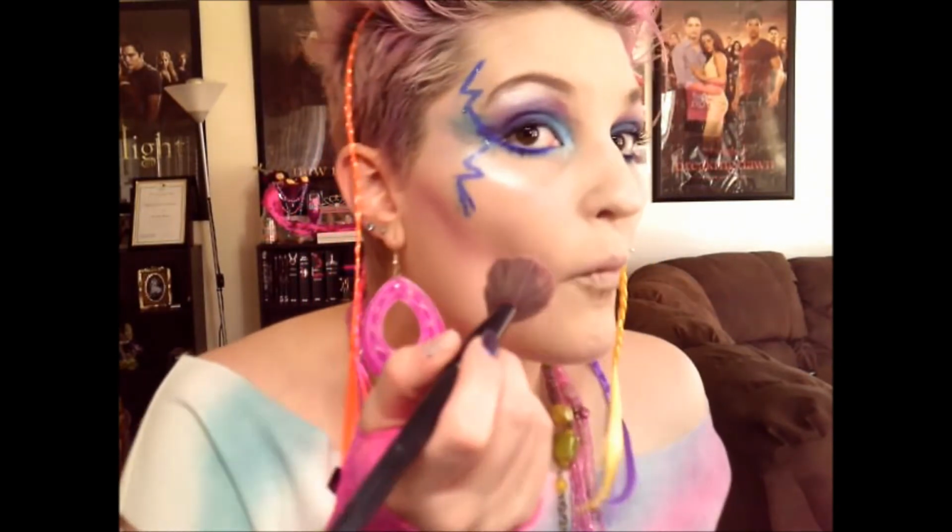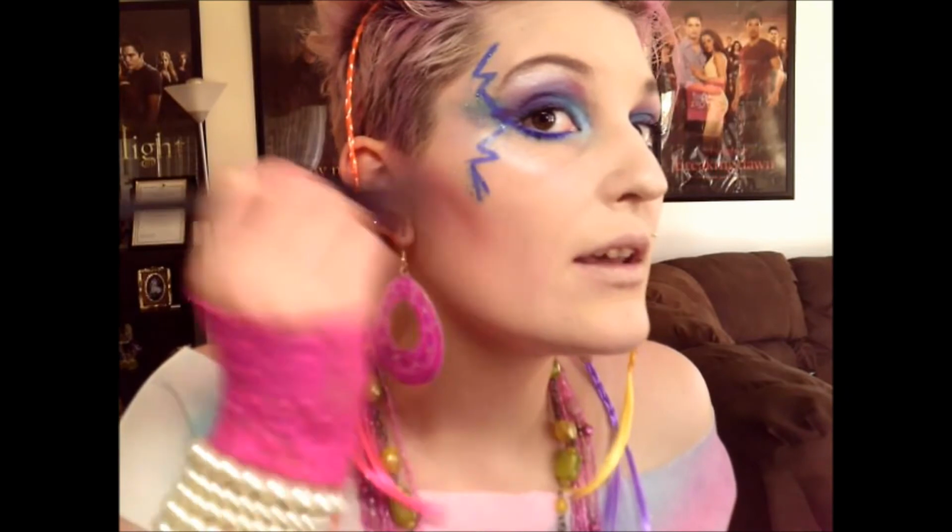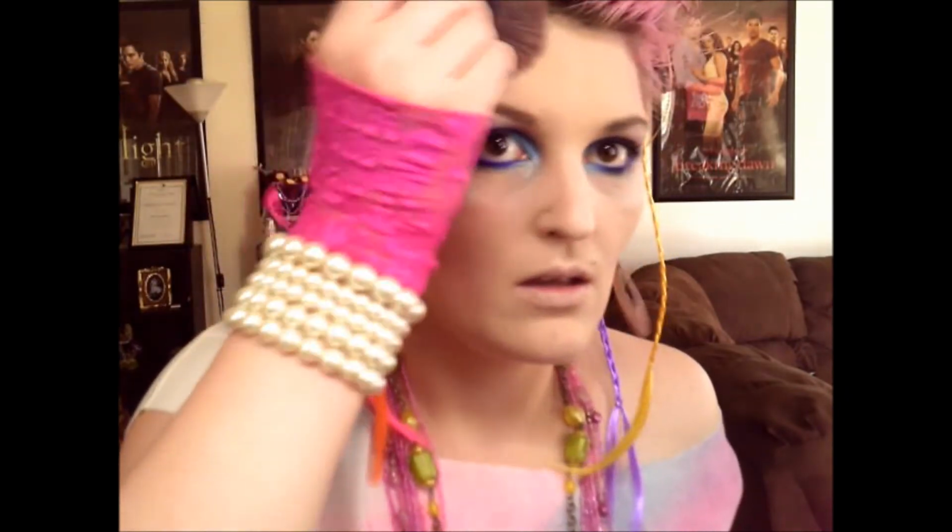I'm going to take this light pink blush as well, going underneath that pink.